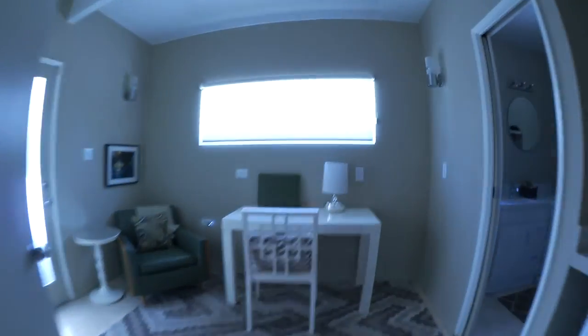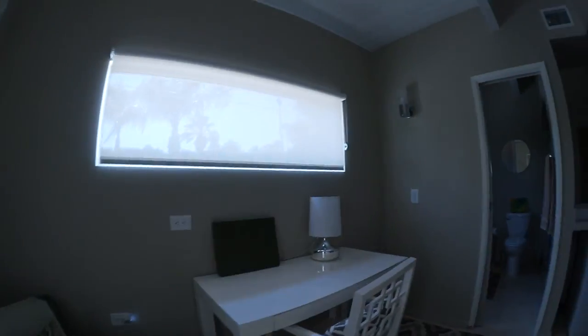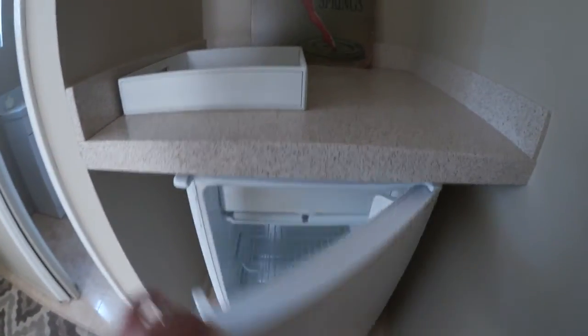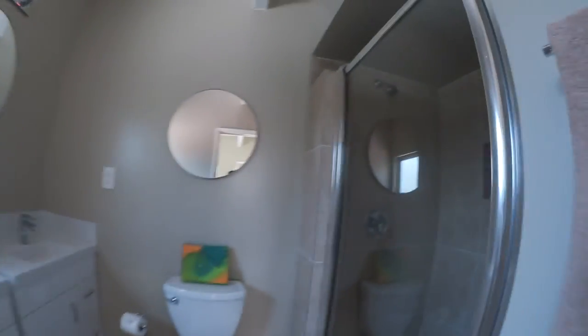But then you come over here and there's another little area, kind of like a study area, I guess. So they have a towel rack, and then this door leads to the outside, although I can't open it, I don't have the key. But there's a little study area here with a desk, fridge. See what I mean? Like, it can be your own little, I guess, guest house. Here's the bathroom.